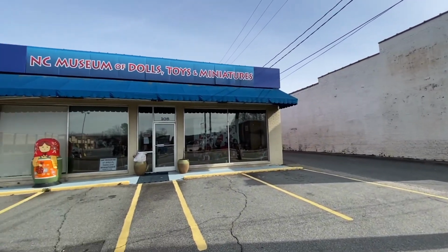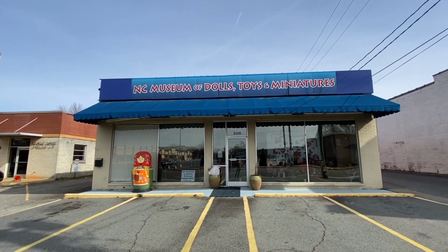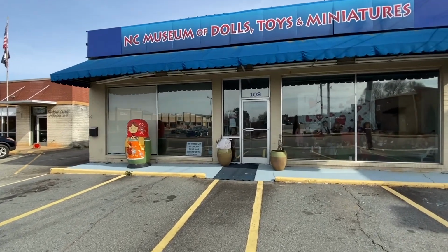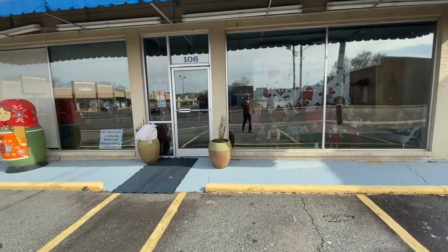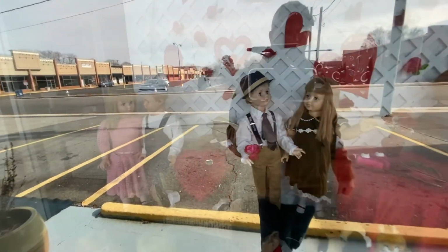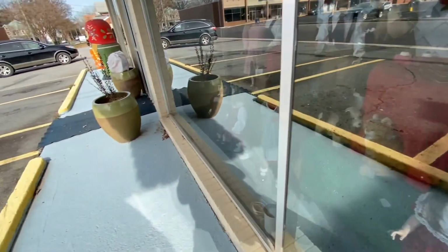They have a museum of dolls, toys, and miniatures that you can go to, but it's not open, so maybe they're staying closed for the virus too, I'm not sure. But if you like that kind of thing, I don't know if you can see through without the glare. Lots of dolls of all sizes, kind of looking ghostly through this glass like that with my silhouette in the background. There's old Raggedy Ann. A lot of little dolls here.